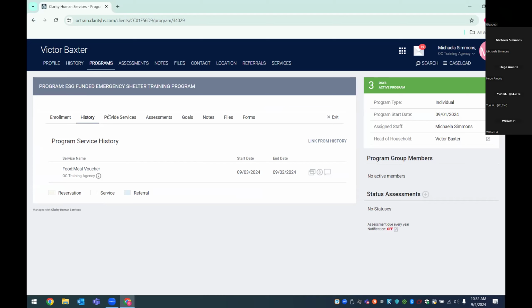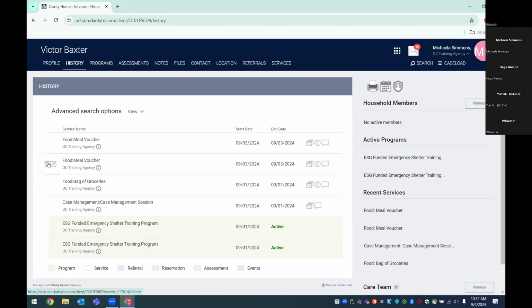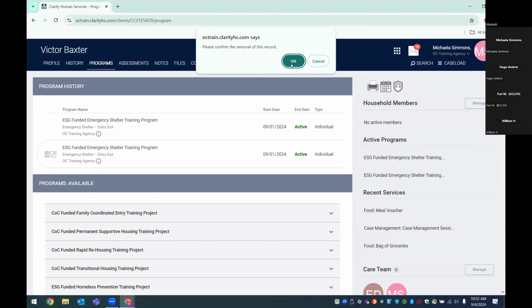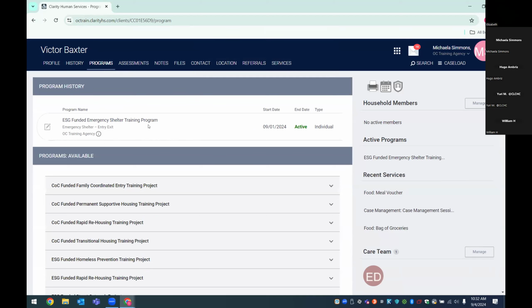In my example, I've already prepared the transfer of service attached, and you always want to make sure that you transfer the service before deleting. You want to go to the History tab and hover over the duplicate service and then delete the service. You should be able to return to the Programs page and see the trash can icon next to the enrollment in order to delete it. Once you select the trash can icon and click OK, you want to select OK in the pop-up window. And then the program enrollment should no longer be under the program history page.